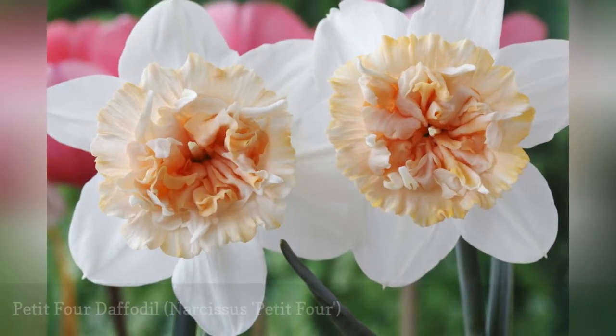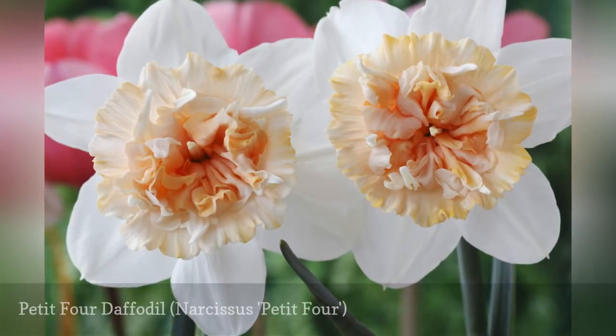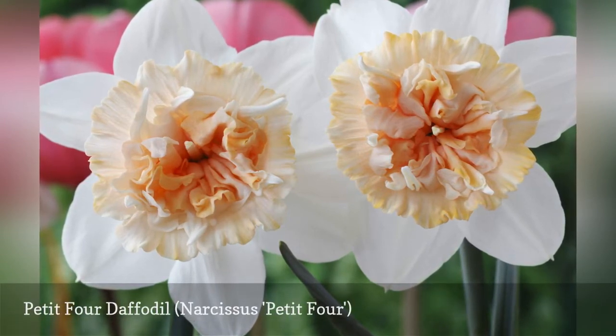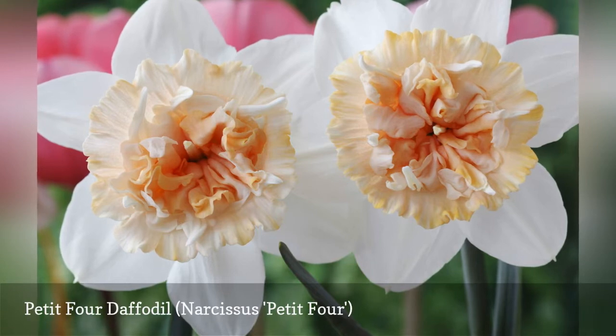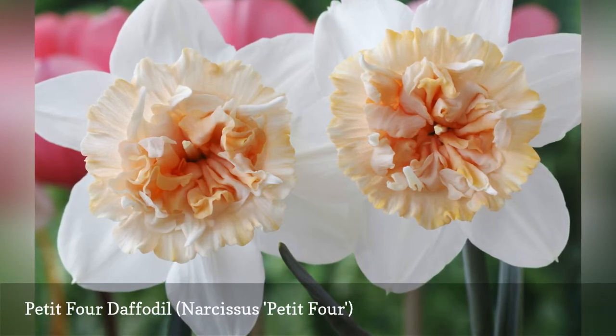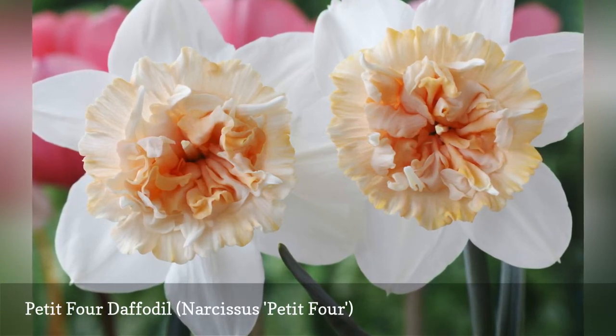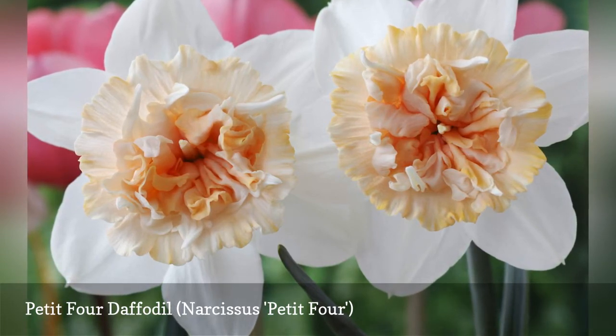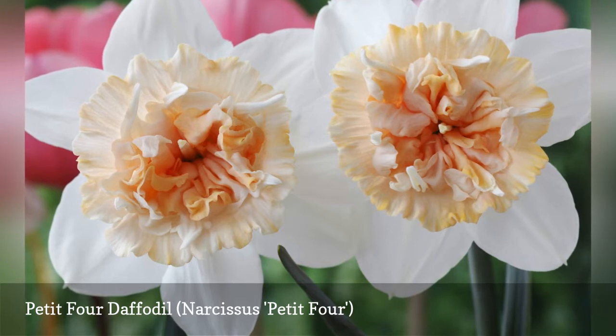Just like its French pastry namesake, Petit Four is a tasty treat for the spring garden, typically blooming in March. There are 13 divisions of daffodils based on their traits. This plant falls into Division 4, comprising varieties that have more flowers on each stem and extra petals per flower. This gives it a fluffy appearance and more showiness for your floral arrangements.